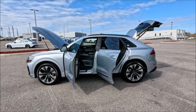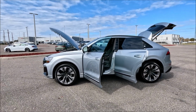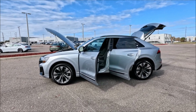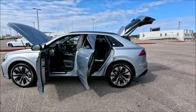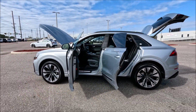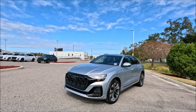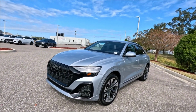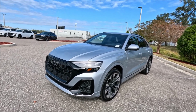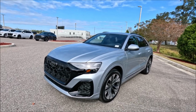And when you mention those dimensions, you're looking at a wheelbase of 117.9 inches with a length of 196.6 inches, a width of 78.5 inches, and an overall height of 67.2 inches with a total curb weight of 5,500 pounds. Now, when I told you guys we have a lot of options on this thing, I mean, it is loaded up. Over $11,000 worth of options, like our Premium Plus package, Black Optic package, Executive package, the S-Line style package. It is all here and more.